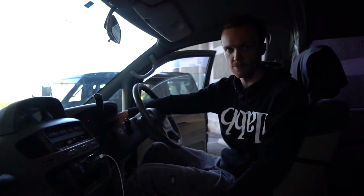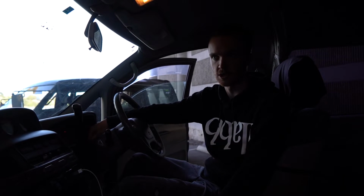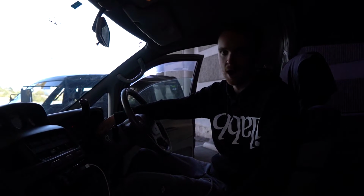So overall, if you're looking for a purpose-built off-roader and something that's basically just ready to go out of the box, I would say probably get the L400. It's gonna treat you a lot better and just probably last a lot longer, because most L300s are older and they are a lot more beat than the L400s are.